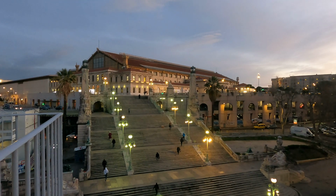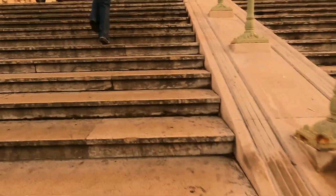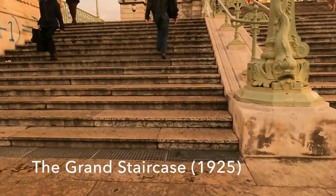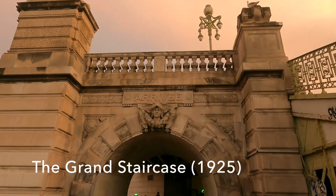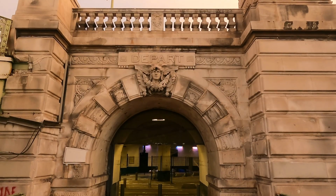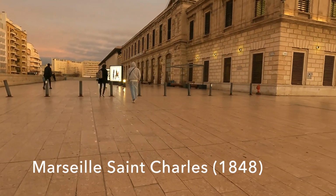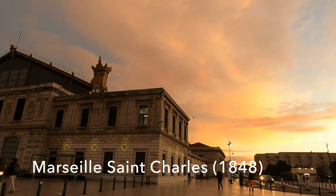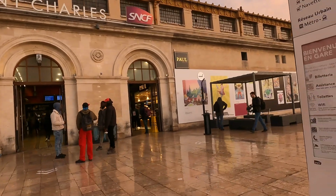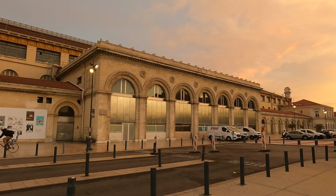And a very good morning from Marseille, looking up at the grand staircase. I think the staircase looks older than it actually is, as it wasn't completed until December 1925. The station itself dates from 1848 and sits on the site of the former St. Charles Cemetery. And this eastern side is still where passengers are dropped off, even though the porte cochere now appears defunct.